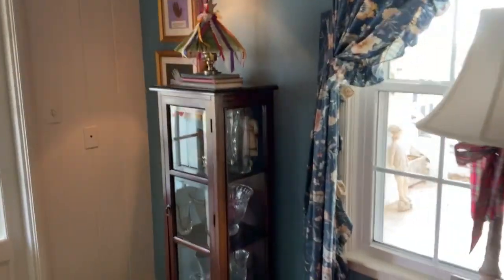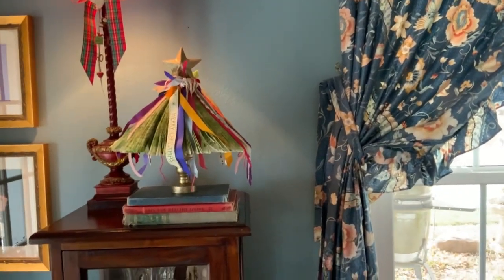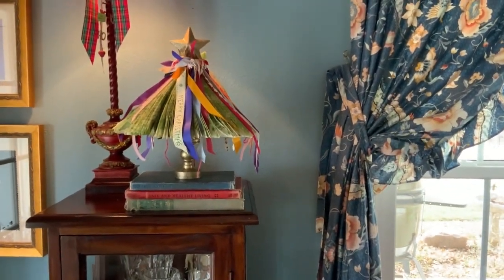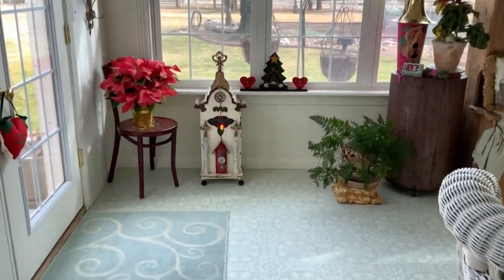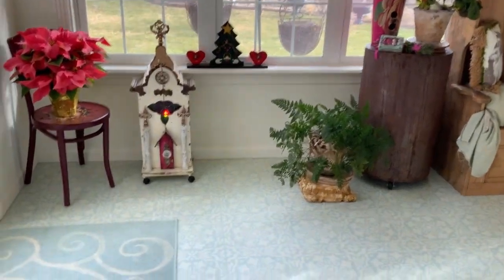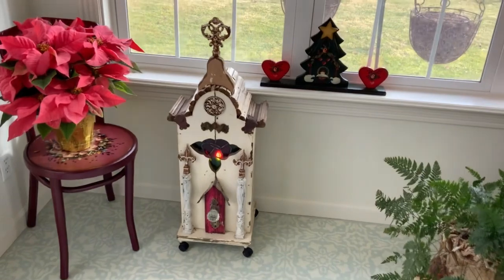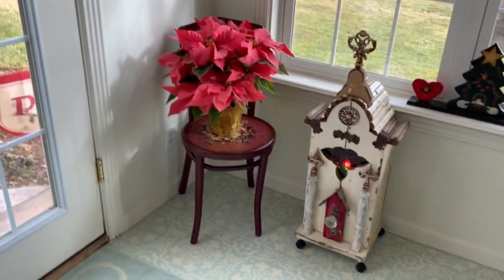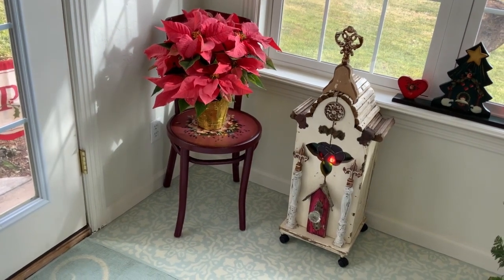Oh, and we got to show another Christmas tree. I can't do without the Christmas trees. Look at that little thing. Love it. And she has a little room out here, a sunroom. So inviting. And isn't that an unusual piece right there? And didn't you do this? Yes, she did that chair.